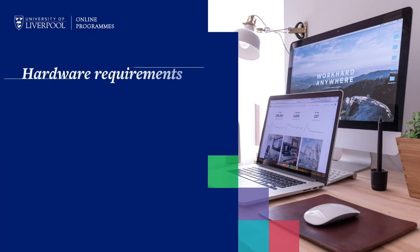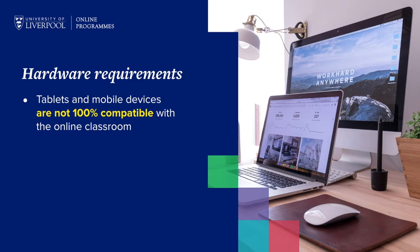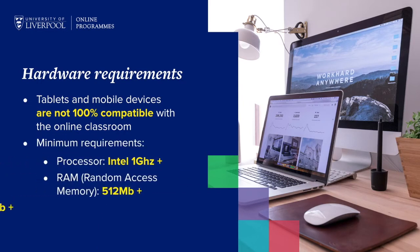Hardware requirements. We recommend that you use either a desktop or laptop computer to complete most of your study. Tablets and mobile devices such as smartphones are not completely compatible with the online classroom. It's very important you can access the online classroom from the device you plan to use for your study. Your desktop or laptop computer should be powered to these minimum standards displayed on the screen. If your computer runs either a Microsoft Windows or Apple operating system and is less than 5 years old, it will most likely meet these requirements. If your equipment does not meet these requirements, we recommend that you consider upgrading your device.